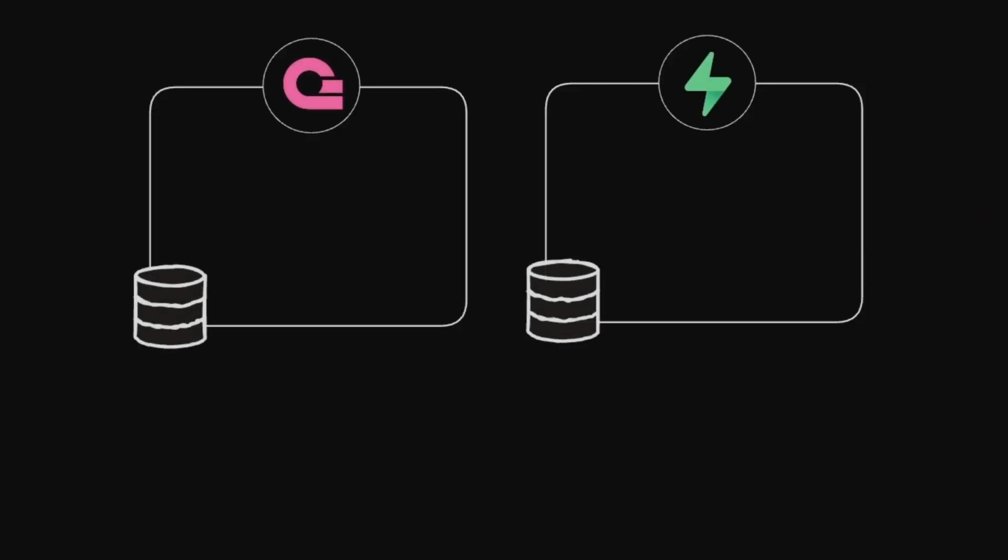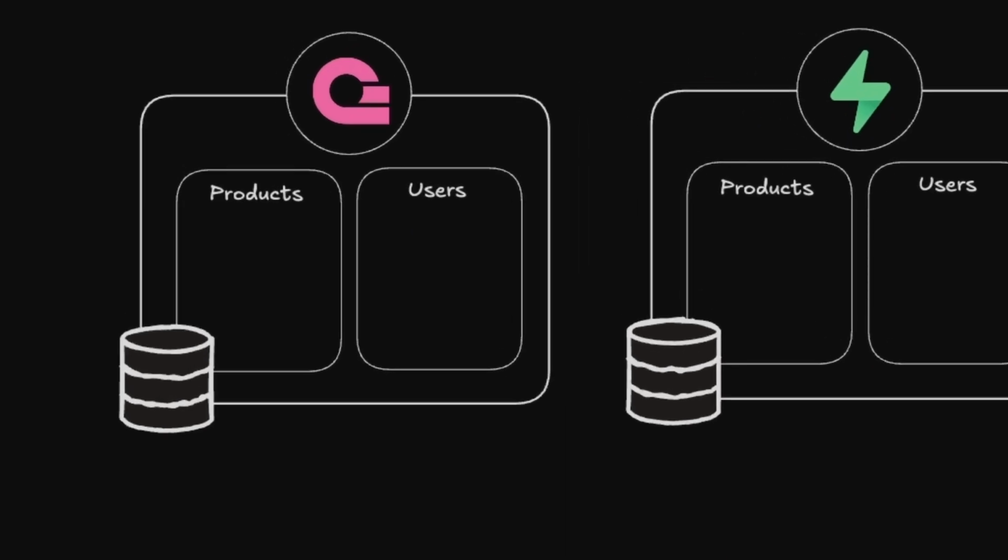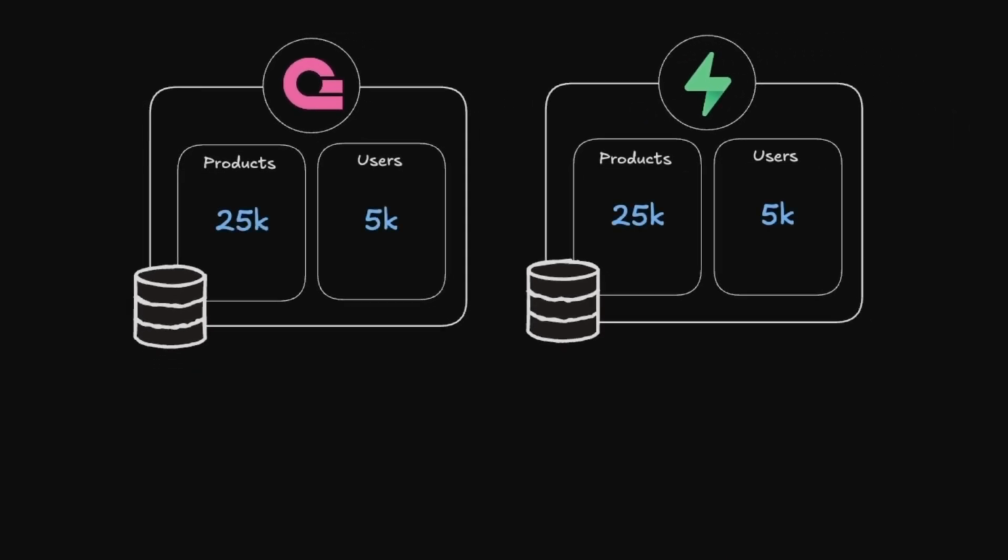To run these tests, projects were created with both Appwrite and Supabase. Each project consisted of a database with two tables, so one for products and one for users, and these were imported with dummy data. 5,000 users and 25,000 products. Now let's get into the details of how these tests were run.